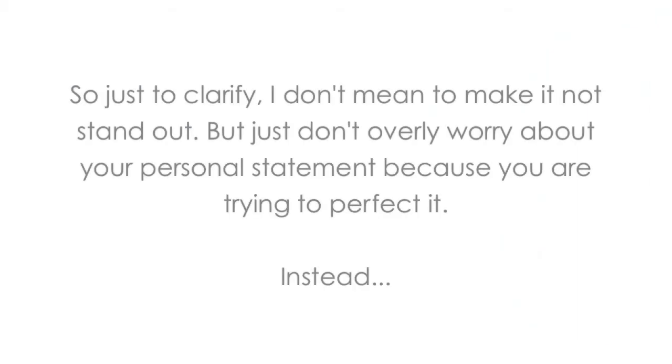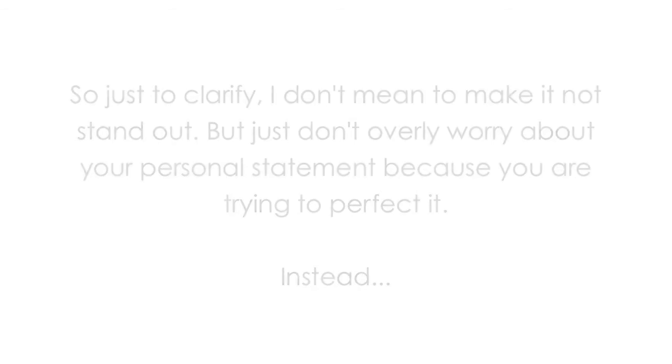Some general tips: there's not much point in trying to make it very special or unique, because the admissions team has probably seen it before. So just try and make it so that you're content with it, instead of making other people feel like it's special, if you get what I mean. Also try and make it concise, because there's a word limit and you're probably going to run out of space if you don't keep everything straight to the point.